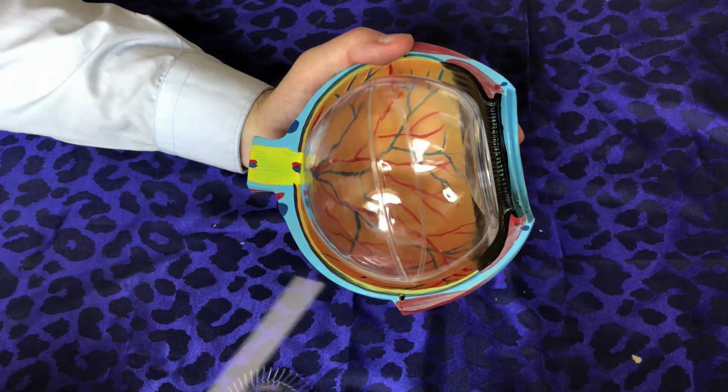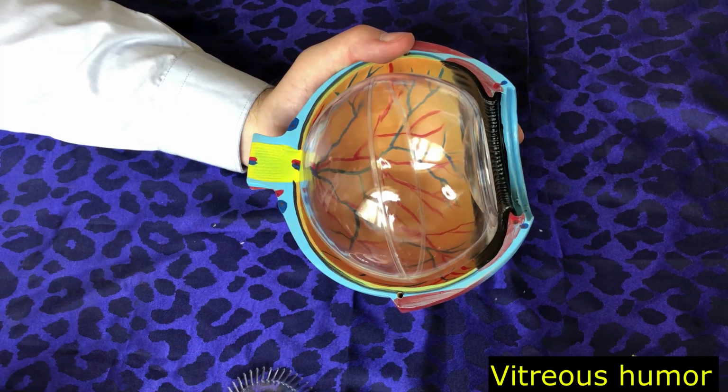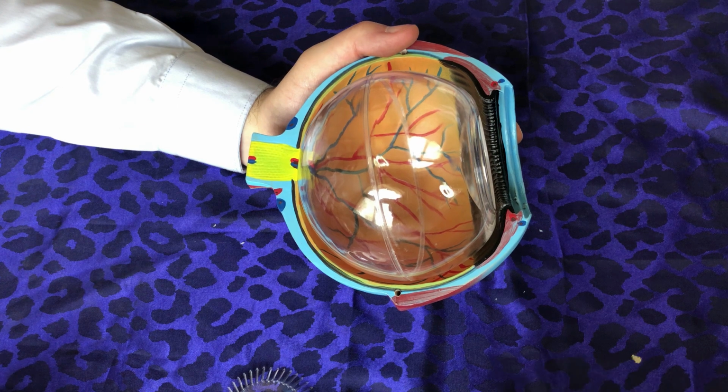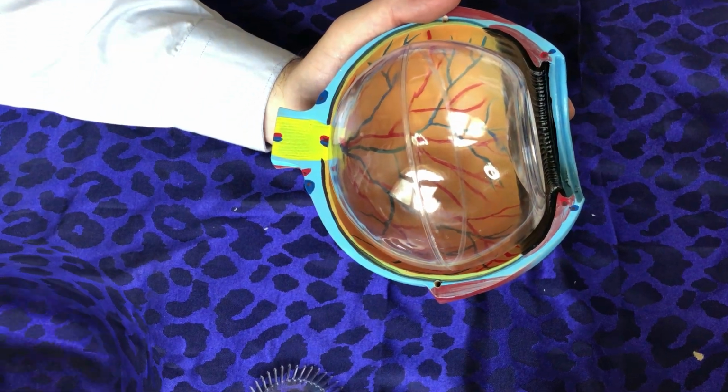When we are moving toward the retina, we have this gelatinous material. It occupies the posterior two-thirds of the eye. It is very important to keep the eyeball in its position and in its form.